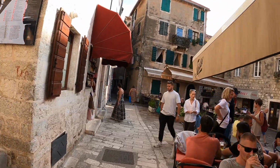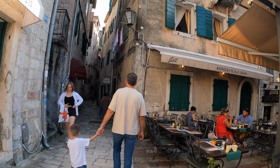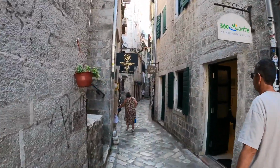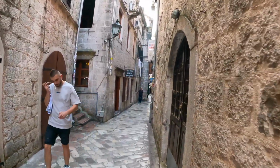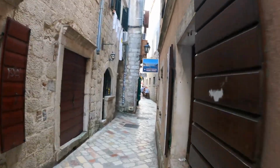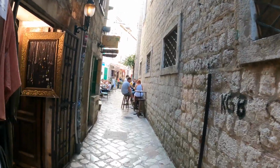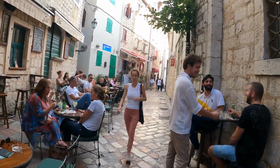Interesting thing about Kotor, it is 25 miles as the bird flies from Kotor to the capital of Podgorica. Maybe about 40 kilometers. But it is a 2-hour ride. Maybe a little bit less if you're in a car, but about a 2-hour bus ride to cover those 25 miles or 40 kilometers, just because all the roads have to go through and over the mountains here in Montenegro. But I tell you what, it's some of the most beautiful scenery, not just in Europe, but anywhere I've had a chance to visit.